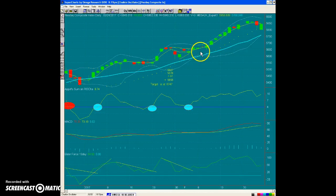Now we should notice that we rode the upper Bollinger Band, consolidated a bit here as we saw on the S&P, gapped up as we did with the S&P, and consolidated a bit, and this NASDAQ pulled back a bit. But on Friday, we saw a little more strength in the market.